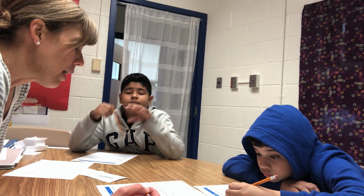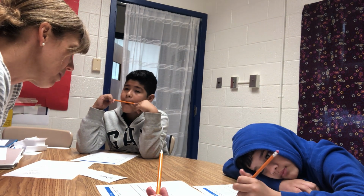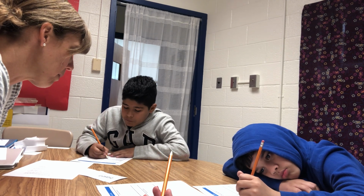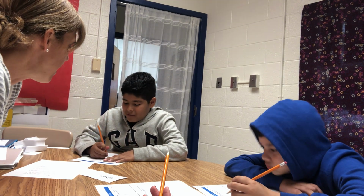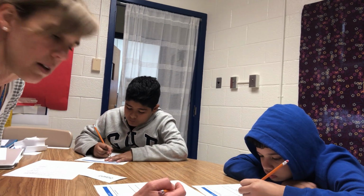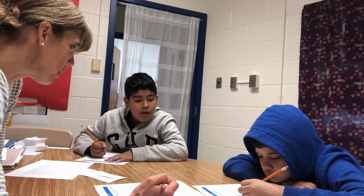Okay. Yeah. It can also be a noun, right? Like if you are racist, it could be that's a bias. It could be a noun too, depending on how it's used. Go ahead and write noun. It could be. It depends on how it's used in the sentence.